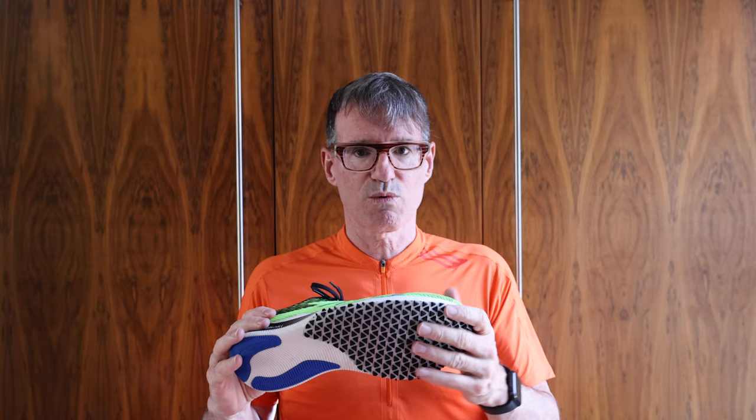I'm going to do some more tests to see which of this or this is the fastest of the two shoes over a short distance, and then we'll figure that will be the same over the long distance. Only one way to find out for certain. But yeah, those shoes I think offer realistic comparisons to the Alphafly.